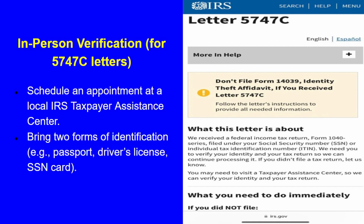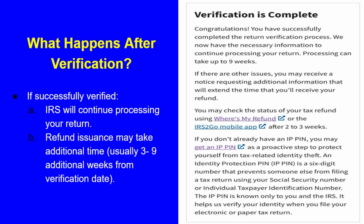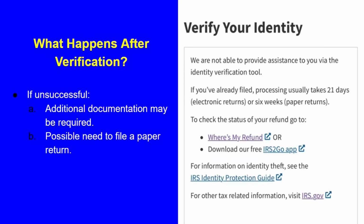Makes sense. Exactly. Now, let's say you've gone through the verification process. What happens next? Well, if everything checks out, the IRS will continue processing your return. Phew, relief. But I'm guessing it might take a bit longer. You're right. They say your refund could be delayed by an extra 3 to 9 weeks. Wait, what happens if the verification isn't successful for some reason? In that case, you might need to provide additional documentation or, in some situations, file a paper return. Paper returns, the tax filing method of the past. I'm guessing most people want to avoid that if possible. Absolutely. It's definitely a less convenient process.